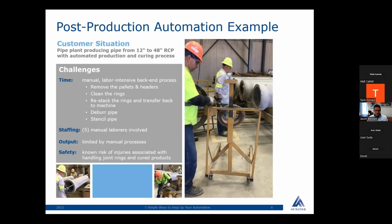So let's consider a scenario where a customer is producing between 12-inch and 48-inch RCP. They've got an automated production process in place and a curing process in place. But the challenge in this scenario is the back end. And so as the pipe are coming off the curing area, there's this manual labor intensive process to remove the pallets and the headers. Those rings have to be kind of manually scraped and cleaned, restacked, manually pushed around the plant and brought back to where they're introduced to the production machine.